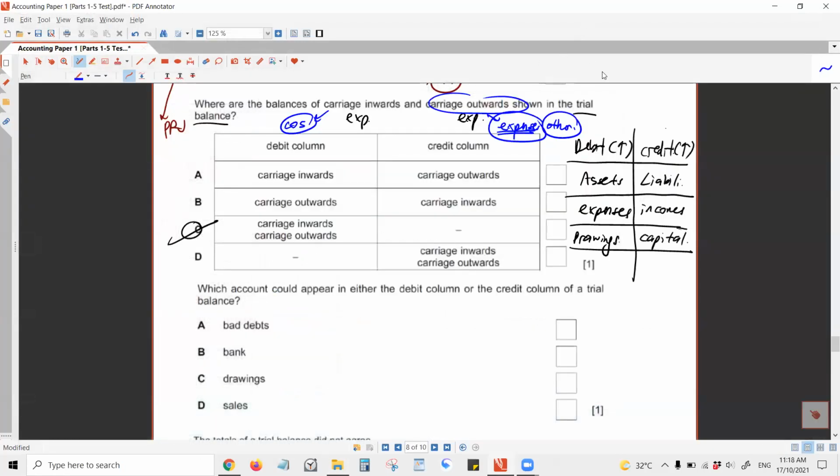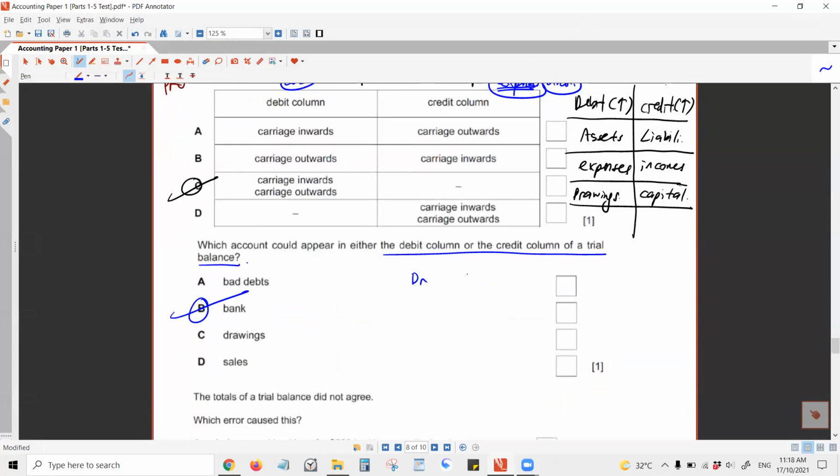We see the next question. Which account could appear in either the debit or credit column of a trial balance? Sounds strange, but possible. The answer is B. You see, when you are looking at a trial balance, I know bank is an asset, but it can become a bank overdraft as well. Agree? When it has become a negative balance, it becomes a bank overdraft. Bank overdraft is a current liability. So for liability, it appears in the credit column in the trial balance. When it gets back to a positive balance, it will become a current asset. It will be in the debit column.